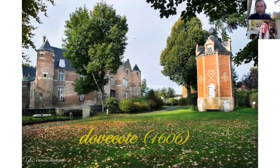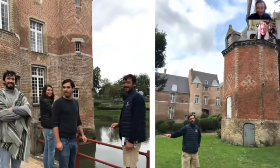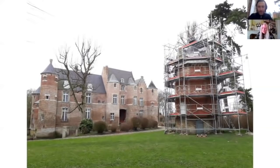So this is the dovecote after renovation. If you go to the slide before, you can see the difference. You see the masonry. Yeah, we'll go a little bit further. I think we have some better examples coming up. Yes, so let's go to the next slide. Here we see during the restoration. During renovation, it was a project of almost two months and a half, with a company that's in the village.